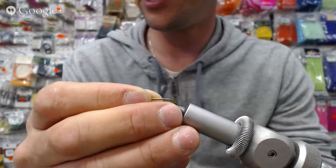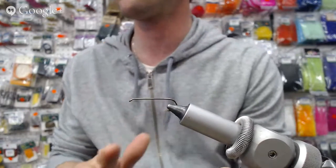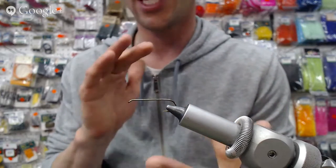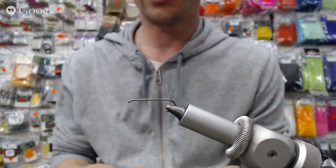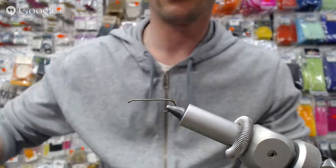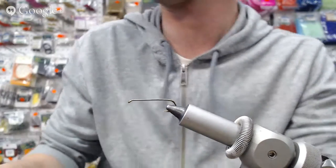And yeah, do this in black, and I do the same pattern in different colors. So you've got your light browns, your olives, and my personal favorite, red. So we start off with a size 6 streamer hook, or 8, either or.